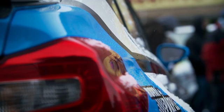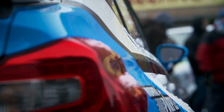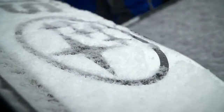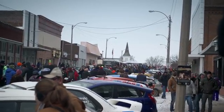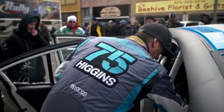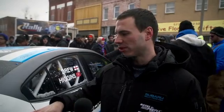Snow has started to fall. The expected storm is approaching. Yeah, I thought we were already done with snowdrift, but 100 Acres is throwing up a few surprises. Stages yesterday were so slippy, gravel, ice. Hopefully the snow will actually add a little bit of grip, which sounds unusual, but if the snow falls on top of some frozen gravel, it can actually aid us a little bit.